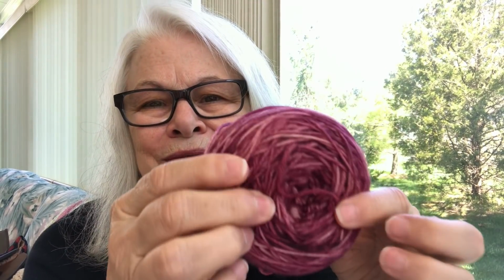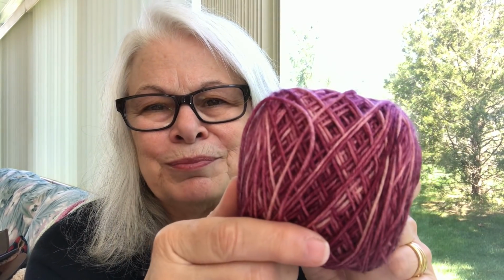Unfortunately, I don't know who this yarn is by, and I should be better about when I start a project, putting it right into Ravelry when I have the yarn band and I know the name of the yarn. I'll wind up the yarn and somehow the band just disappears. So I'm sorry I don't know the name of this.